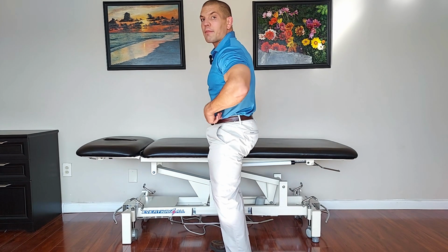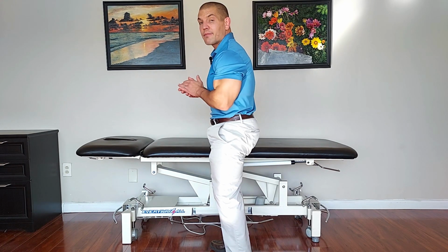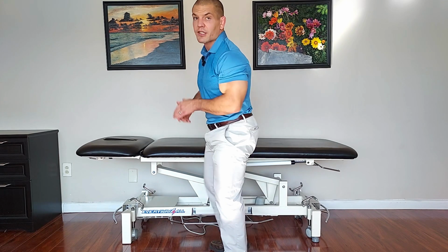When you're in a pelvic tilt like this, it takes you out of some of that extension and puts you back in more of a neutral position. Now let's consider the other problem. What if you have sciatica more when you're bending forwards or when you're sitting for long periods of time? In those cases, you may have more of a flexion type of problem.